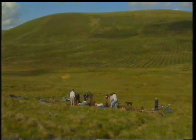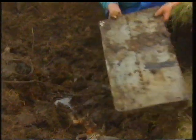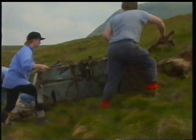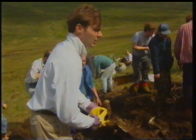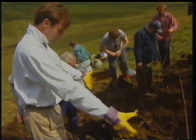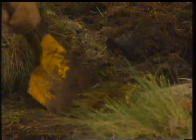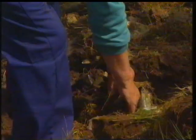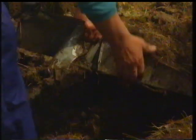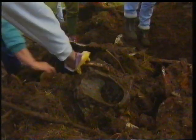Two weeks after the discovery, I joined a larger recovery party to help carry out a full excavation of the wreckage. When Blue Peter was buried after the crash, she was broken up so that she could be placed in a hole, as you see now. 50 years on, you can still see a mass of twisted metal. Most bits you can identify, including this here. This is the top part of the engine.